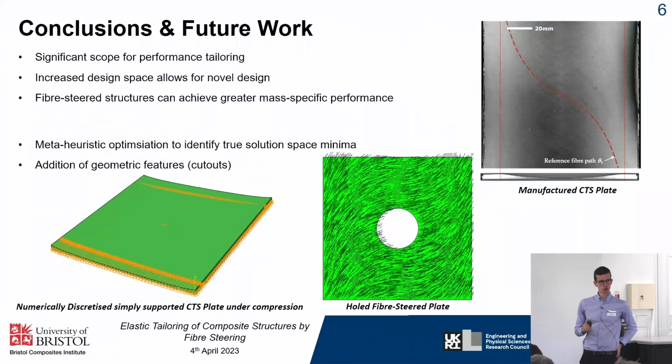So overall, this is a fairly high level, real whistle-stop tour of this fibre steering concept. There's significant scope for performance tailoring in terms of playing with the elastic properties of our structures. We have a fairly substantial increase in design space, and overall, the fibre-steered structures are much more mass efficient. Future work aims to deploy some sort of formal optimization techniques in the metaheuristic sense, such as GAs or surrogate modeling, to identify a true solution space optimum design.